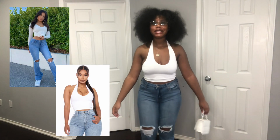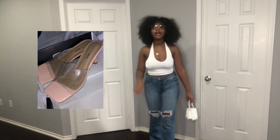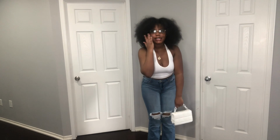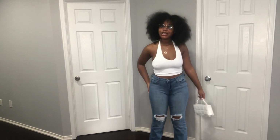Next outfit. So I think I saved the best for last. This is actually my favorite outfit, probably out of all of them. Let me show you guys the full look. I don't know if you can see it all the way, but I have these shoes. I'll show you guys up close. This bag, these glasses, they're not from SHEIN, but the shoes are, the jeans are, and the top is.